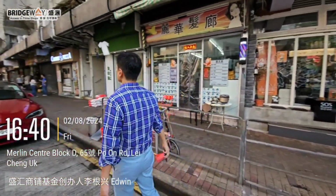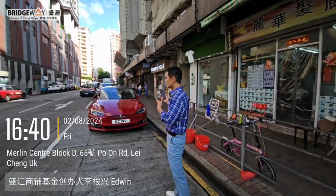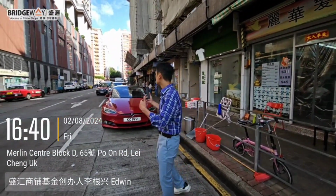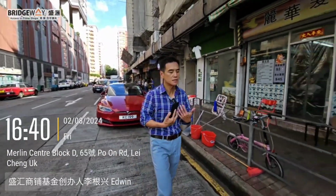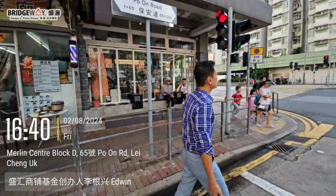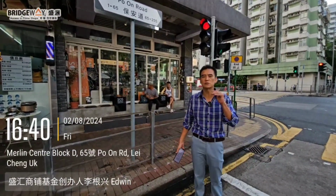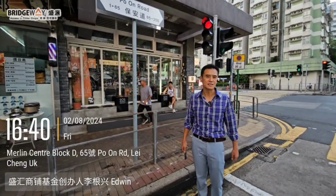Not difficult. Upside is, for this shop, it's a corner shop, and it's quite decent decoration, good tenant. But the downside is the footfall is high, the spending power in this location is not high, but still quite a decent coffee shop. I'll give it a score of 6.5. If 5 is market price, 10 is very cheap, 1 is expensive, still quite a decent investment.